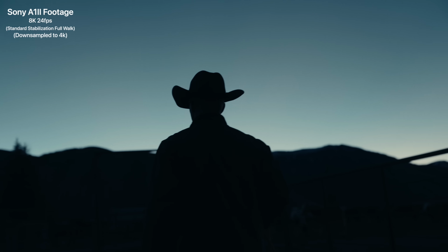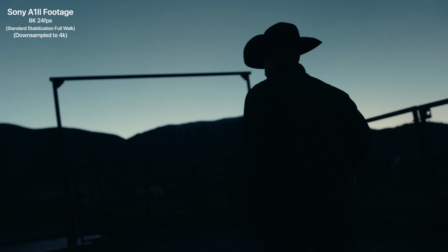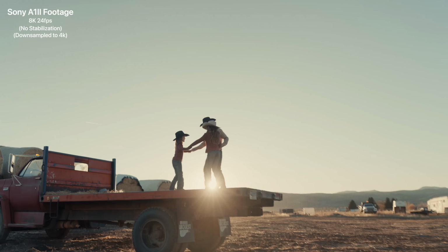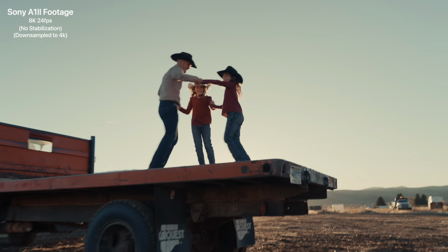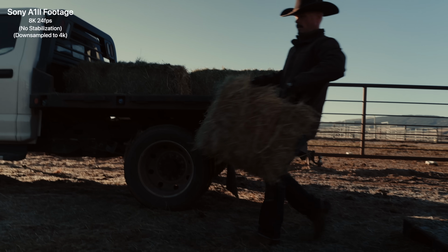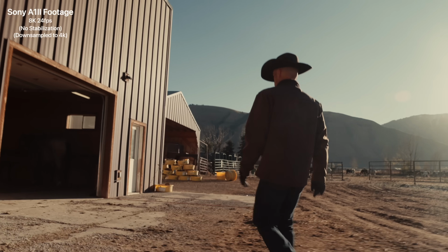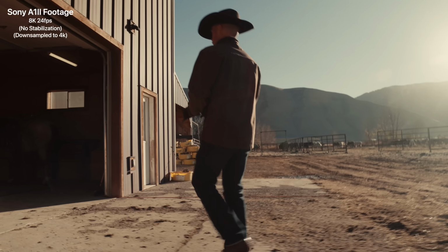You also get 1.5 more stops of stabilization. I couldn't really tell you if it's significantly better than the previous model because we did not do a side-by-side comparison on this one. For the most part, during our filming, I had stabilization turned off. So, you know, if you are making an upgrade from an A1 to an A1 Mark II, you can expect slightly better stabilization. But if you were to just use one over the other, you probably wouldn't see a crazy big difference.